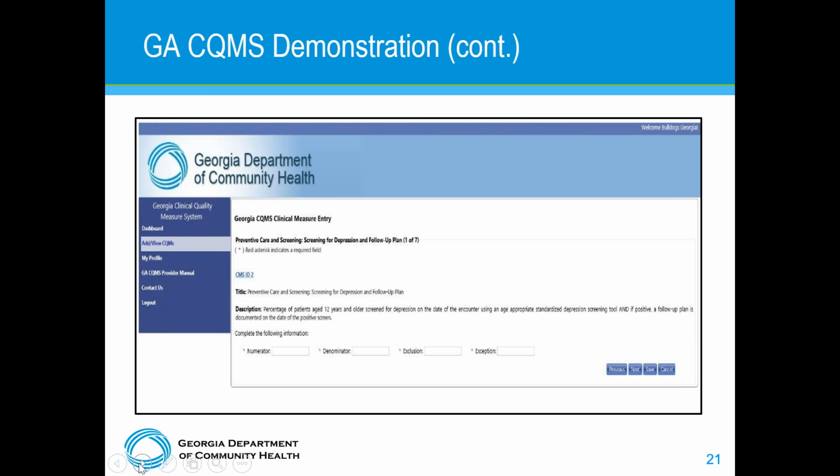Once you have selected the manual option, you have the opportunity to see the different CQMs that will be presented to you. And there you would enter the numerator, denominator, any exclusion information, as well as any exception information.